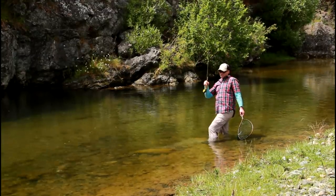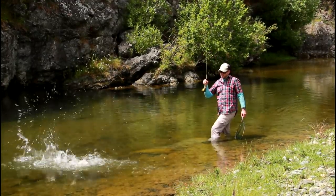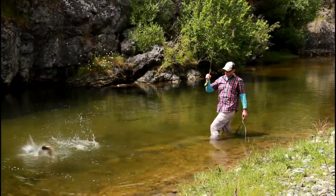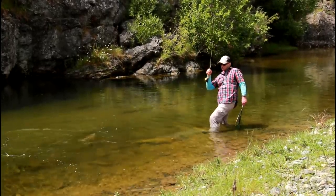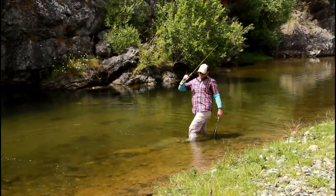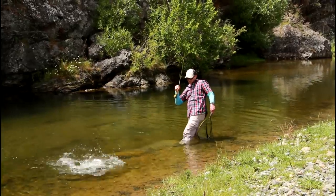The scales on this little gal are shining like a whitefish back home. Yeah, I saw that, hey? You know how whitefish get those flecks on their back in the sun? That's right. That's what this thing looks like.